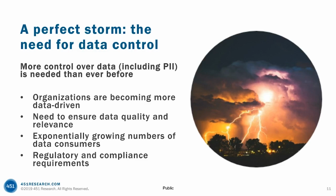You have an exponentially growing number of data consumers within most organizations. So business users accessing and leveraging data more than they ever have in the past. You want to make sure that you can control who can access what, but make that invisible to the user so that they can still get their job done. And of course, the reason we're here today is the regulatory and compliance efforts. So really, this perfect storm for having better control of data is a nexus and really an opportunity if you think about it. It's not just meeting compliance requirements. It's an opportunity to optimize data management and practices from the ground up.